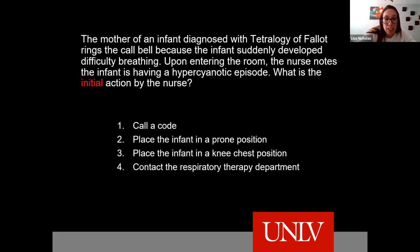The mother of an infant diagnosed with tetralogy of Fallot rings the call bell because the infant suddenly developed difficulty breathing. Upon entering the room, the nurse notes the infant is having a hypercyanotic episode. What is the initial action by the nurse?